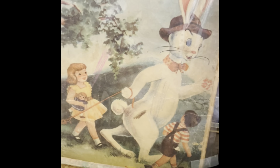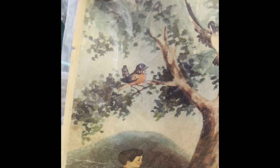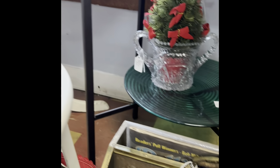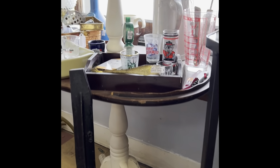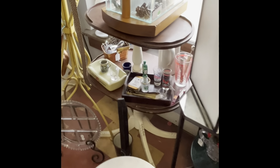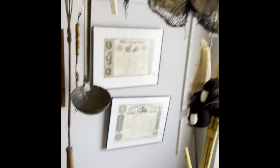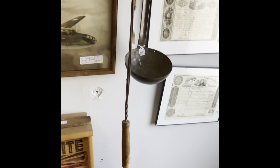Oh, but this coloring book was so cool. I'm kind of upset with not getting it because I love the outside of it. It was $5 and it was a huge, did I say Christmas? Easter. I hope I said Easter. Who knows? But oh my goodness, that coloring book was so cool. I'm kind of upset with myself for leaving it behind. And then here we are still in the same booth, just kind of meandering around like we don't have a whole store to look at, but why not look at all the little things?